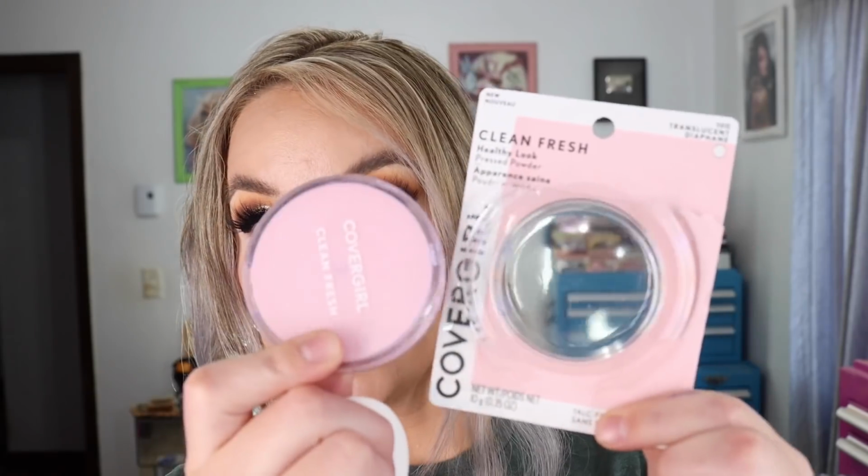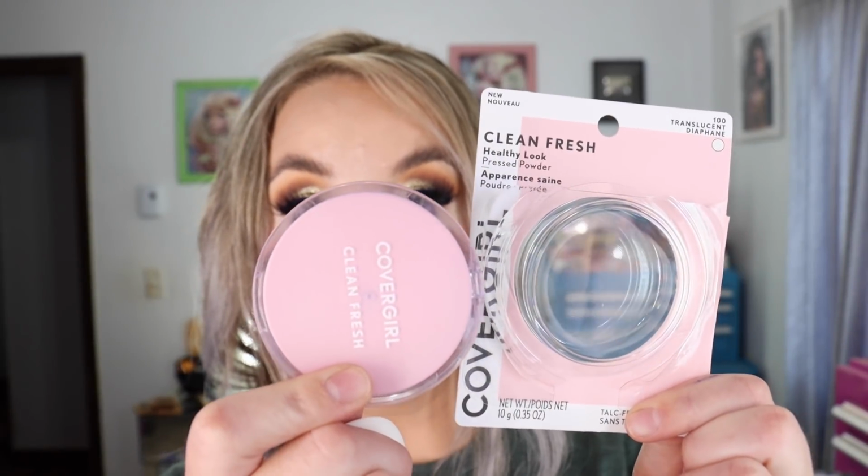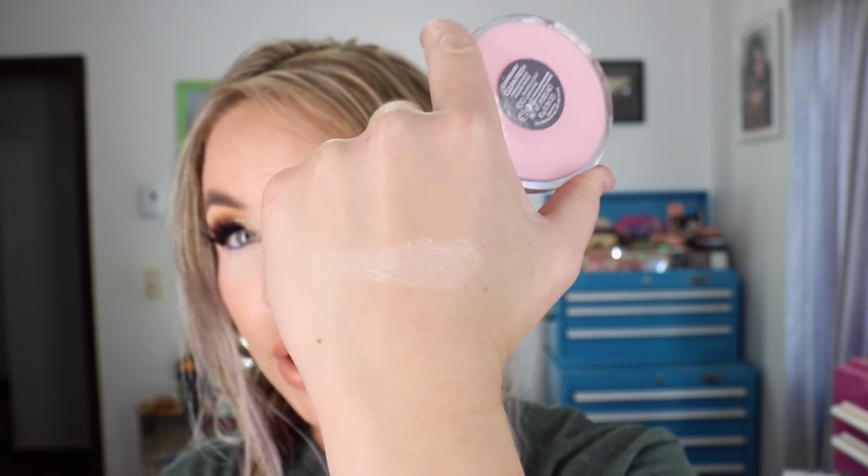And because I think it feels really nice, I may go ahead and get some shades that match my complexion and try it out as a powder foundation. I do like me a good powder foundation. So far so good on this guy. I'm quite impressed. Again, the one I got is a 100 translucent. I will say that even though this is translucent, it does have a bit of a light coverage cast to it. So you can kind of see right there, it's got a bit of a white cast to it. But I really like the powder. I don't notice a smell or anything like that.